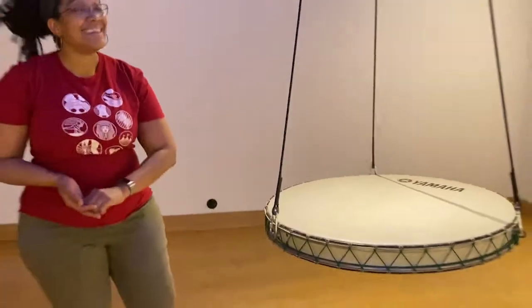What did you guys think that sound was? Did you think it was the ocean? It did sound a lot like the ocean, didn't it? Well, actually, it was this thing. This is an ocean drum.